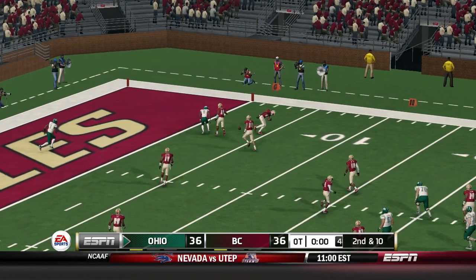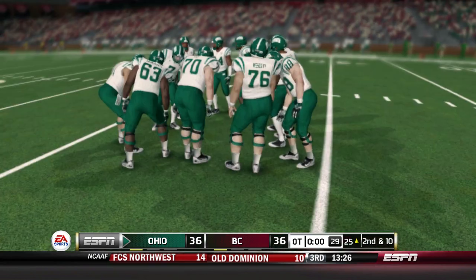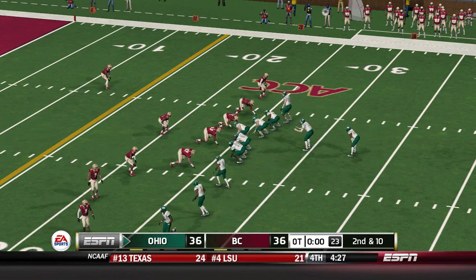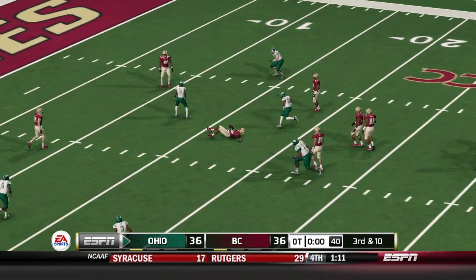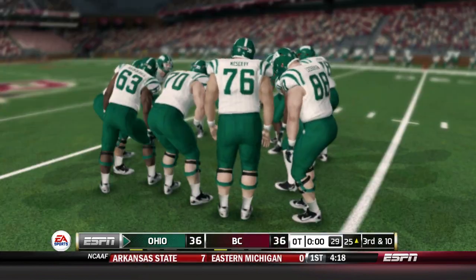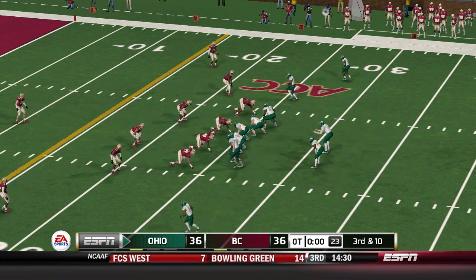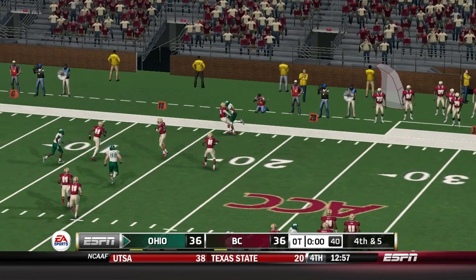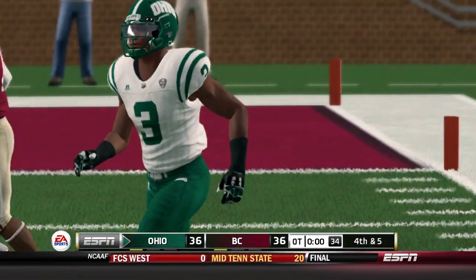Throws in a hurry. That close to being intercepted. Butler was the intended receiver on the play. That makes it second and 10. Ball on the 25. Gets rid of it quickly, and that was almost picked. He gets it. He's in space. He's out of bounds at the 20. That'll bring up fourth and five.